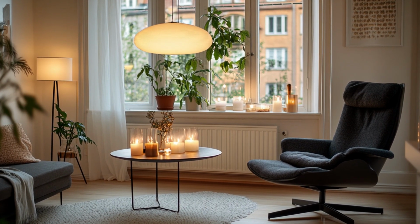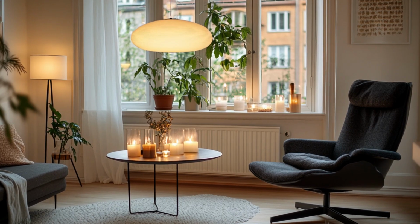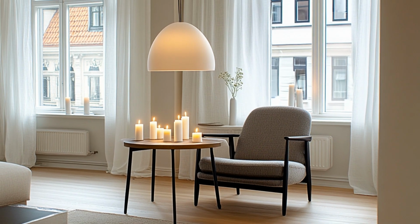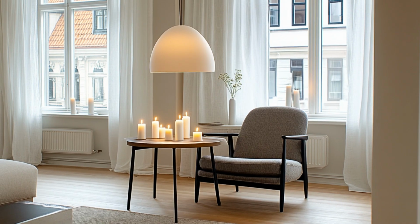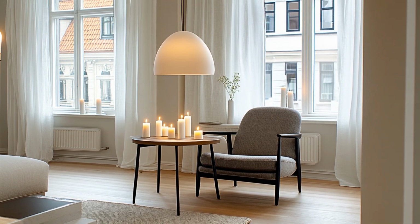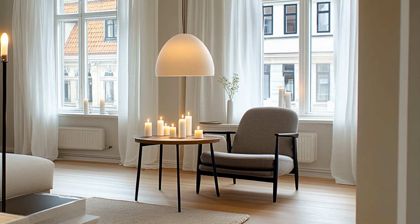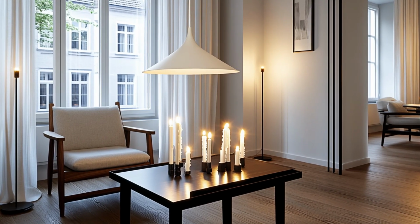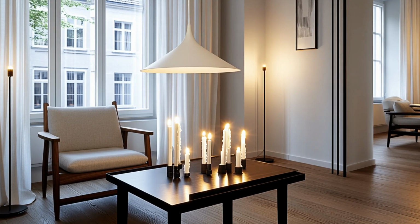Floor lamps with clean lines provide reading light, while strategically placed candles add that essential Hygge element. The secret is having multiple light sources at different heights, allowing you to adjust the mood throughout the day. During summer months, Nordic homes rely heavily on natural light, so we're keeping window treatments minimal and choosing light-colored lampshades that enhance rather than absorb light.